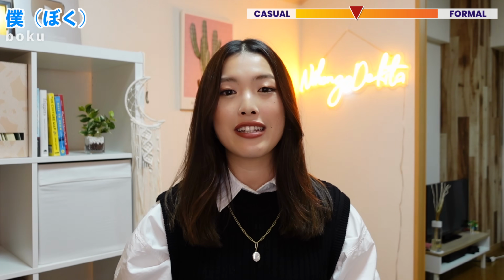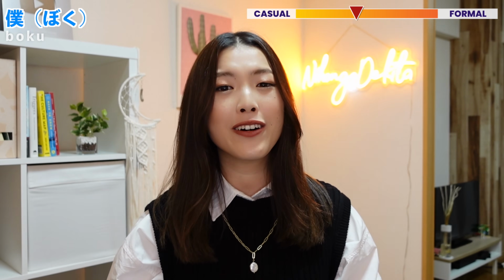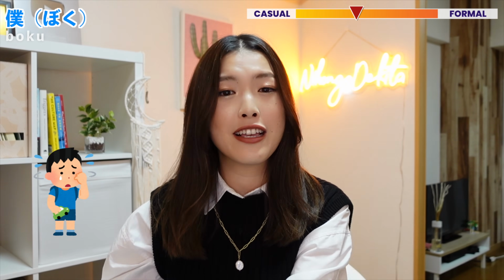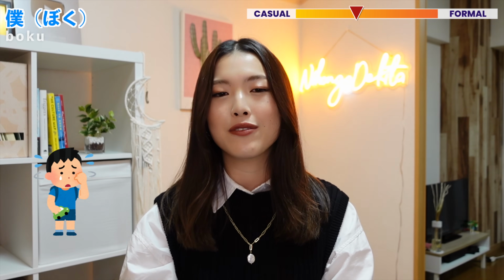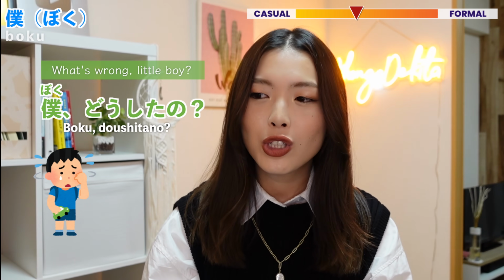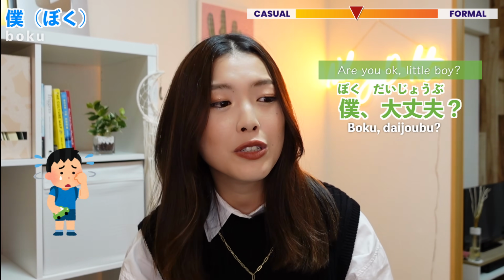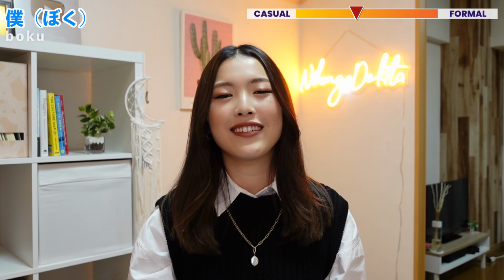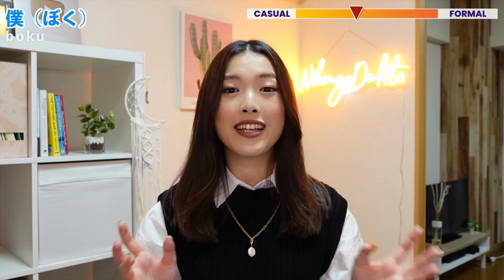Boku is used as second person pronoun when talking to little boys. If you don't know their names, like maybe they're lost on the street and you want to talk to them and help them, you don't know their names, right? So you can say, boku, どうしたの? Boku, 大丈夫? Are you okay, little boy? So that's when boku is used as a second person pronoun.